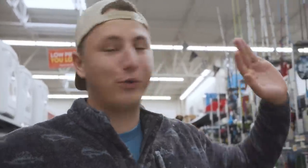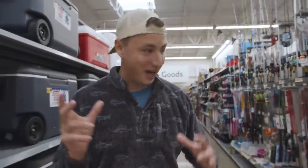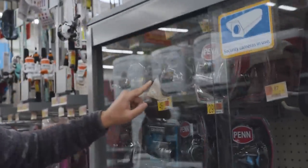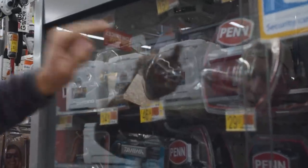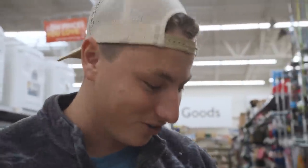And we looked at all the rod and reel combos over there. I know that they make a baitcaster, which I really want to find, but I just can't seem to find it in any of the Walmarts around me. So send me pictures if you find this Ozark Trail baitcaster. But what they do have at this one is the Ozark Trail spinning reel. So what I thought would be really cool is we pick up this for only 15 bucks. That's as cheap as a fishing reel can get, especially for bass fishing. And I even saw, look at this right here.